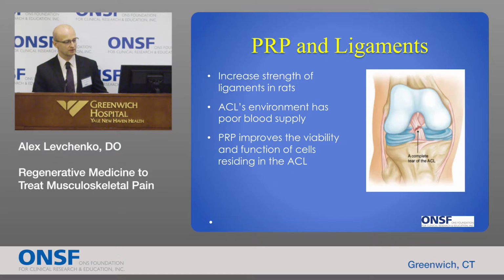So PRP and ligaments. Well, can you heal a torn ACL? In theory, it looks promising and interesting. A little disclaimer here: all the successful studies that we have on the use of PRP in ligament treatments have been done in rats. So really nothing has been done on a large scale or in humans. But we do know that ligaments have a very, very poor blood supply, and PRP does improve the viability and function of the cells that reside in the ACL. So in theory, yes. In practice, we're not there yet.